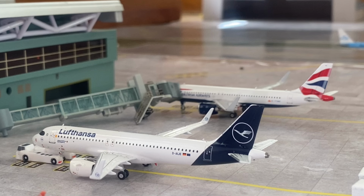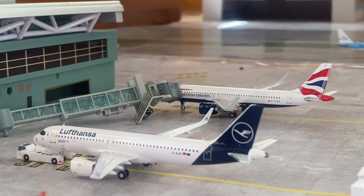So just pulled into his gate, we have the Lufthansa Airbus A320neo. He's just arrived in from Munich, and then he'll be going back out there in another hour. And then next up, we then have the British Airways Airbus A320neo, which will be heading out to London Heathrow at any moment now.